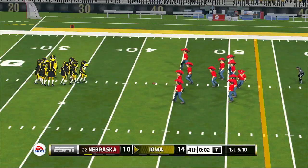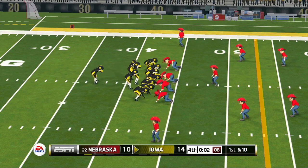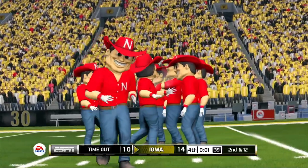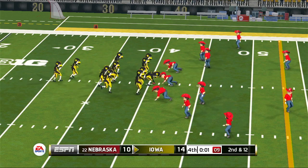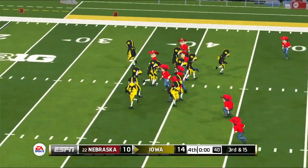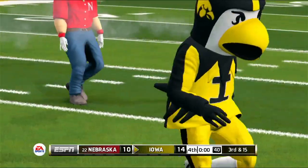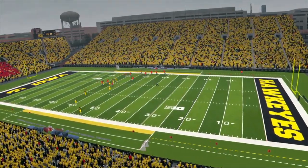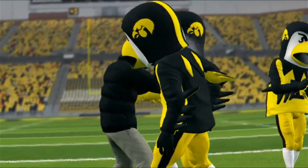In the fourth quarter in a one-possession game, and poise is what it's all about here. Who's going to have it and who won't? We should just see the quarterback take a knee right here, winding down the rest of this clock. Nebraska has called their final timeout from their own 40-yard line. Second down, Iowa is up by 4. He takes a knee. And the ball game's over. The Hawkeyes take this one, 14-10.